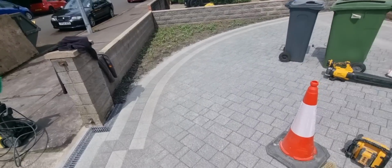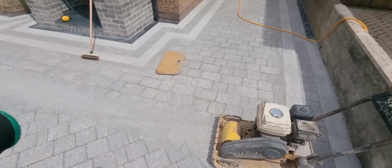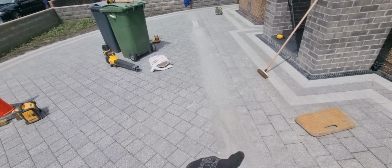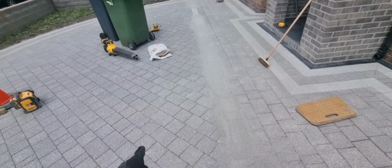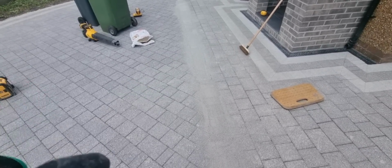Alright, we got most of the sand in now. Let me just show you the system we've come up with, because by rights, what you're supposed to do when this sand goes in, you're supposed to be doing this for when the paving's brand new. So you're supposed to whack the sand in, but we can't do that because all the set sand is in there, set. So anyway, without blithering, let's just show you the little method we've got of doing it.